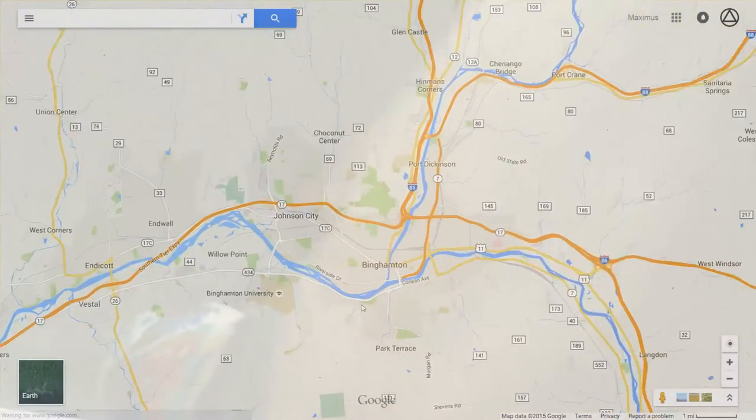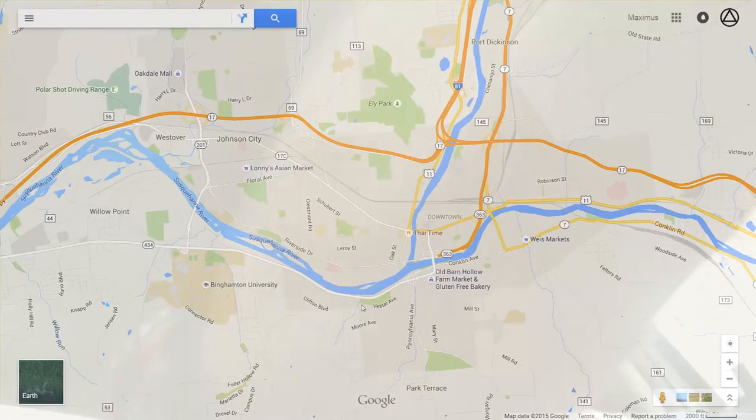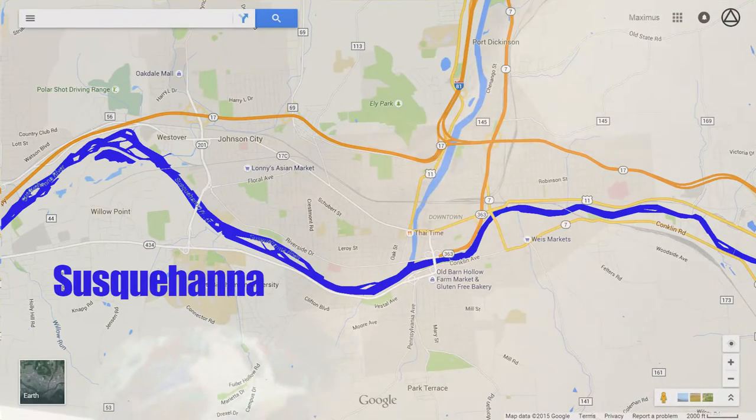So, I just moved to the city of Binghamton, New York to start a PhD, and Binghamton is a really interesting city because it exists at the confluence of two rivers, the Susquehanna and the Chenango. The rivers have a really interesting geology because the water here is slow enough that silt deposits can build up in the center of the river.